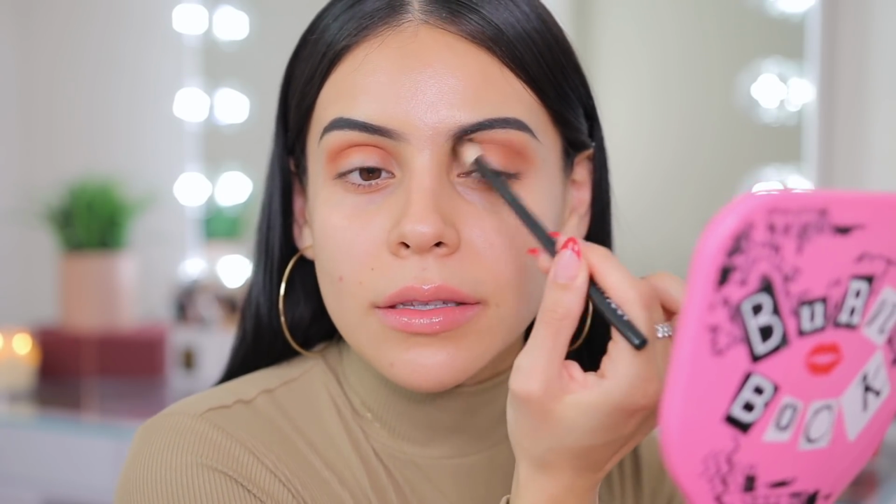I love these two colors combined. So the first shade is a really light soft brown, but when you build it up, you can actually get more color payoff with it. And I love that shade just in the crease, as an everyday color. And then the shade next to it, which is this color, has a little bit more of a reddish, very warm undertone. So I love mixing the two. It just creates the perfect transition shade.